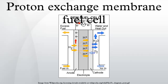Science, reactions. A proton exchange membrane fuel cell transforms the chemical energy liberated during the electrochemical reaction of hydrogen and oxygen to electrical energy, as opposed to the direct combustion of hydrogen and oxygen gases to produce thermal energy. A stream of hydrogen is delivered to the anode side of the membrane electrode assembly. At the anode side it is catalytically split into protons and electrons.